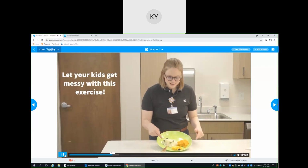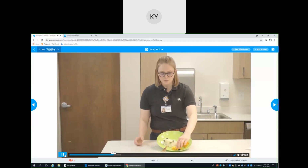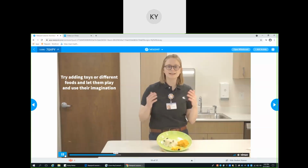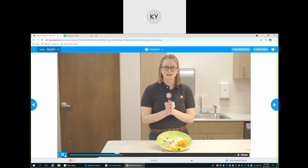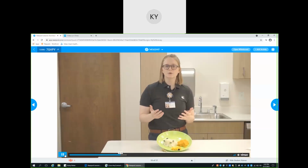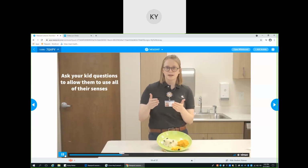You can see that I have some broccoli florets as trees. We even have little plastic toys like this steamroller and a dinosaur that the kids can play with, use their imagination. If the kids were in the kitchen here with me, I would read them a story about volcanoes. I would ask them to make different shapes. You can ask them, what color is a potato? What does it smell like?